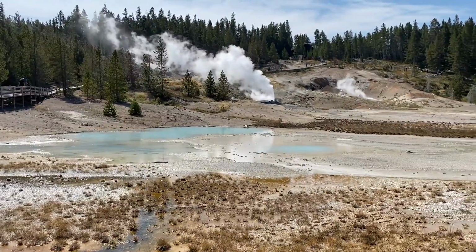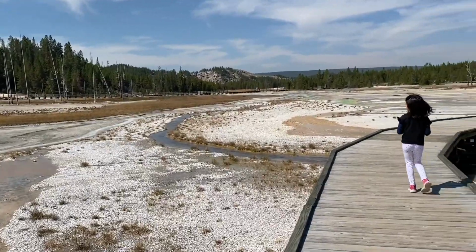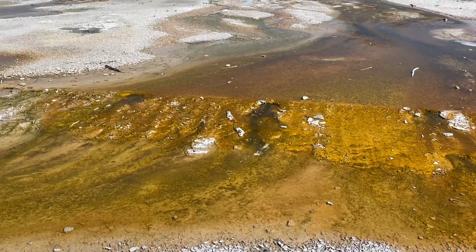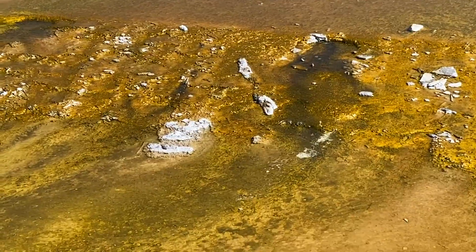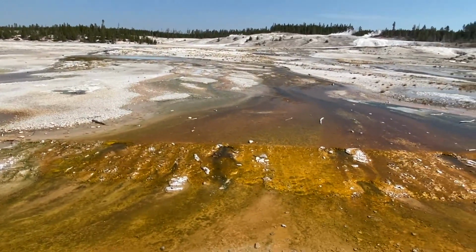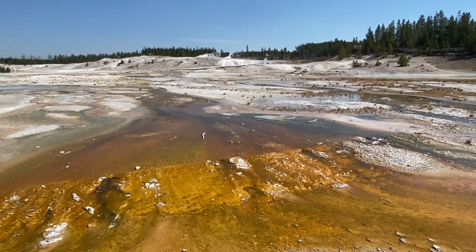The boardwalk boards are a bit loose and it makes the chair feel as if you are rolling over rumble straps. The hydrothermal features here are a sight to see and well worth a half day or more. This is the noisiest geyser basin, smelly but cool to watch.